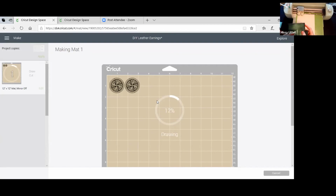Here's a wallet that we did out of faux leather. So this was a class that we offered last summer at the library. Here's another set of earrings and a bracelet that we did.